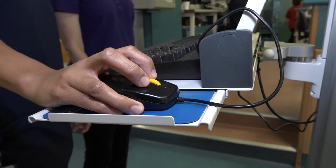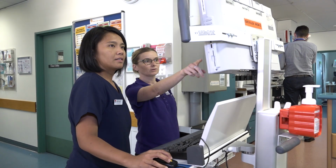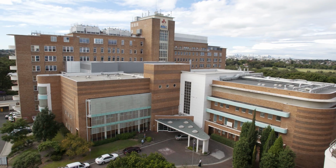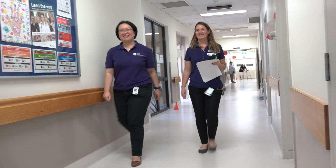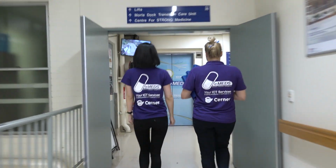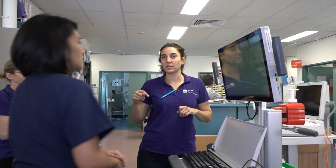This is an incredible milestone for Sydney Local Health District. Really proud to say today that we've implemented the electronic medication management program across every hospital within the Sydney Local Health District. Today is a celebration of just another step of Canterbury's journey as part of integrating a full EMR for our patients. And with the introduction of electronic medication management, that means that for every patient that comes in, they will have their medications administered through an electronic system.